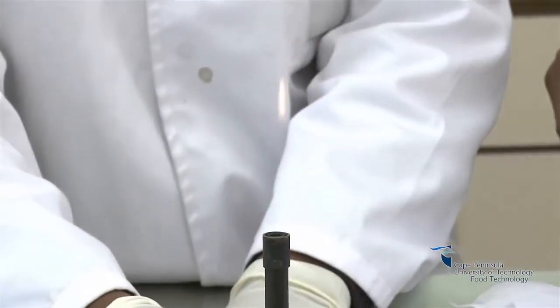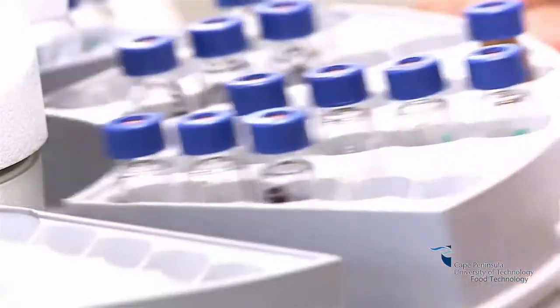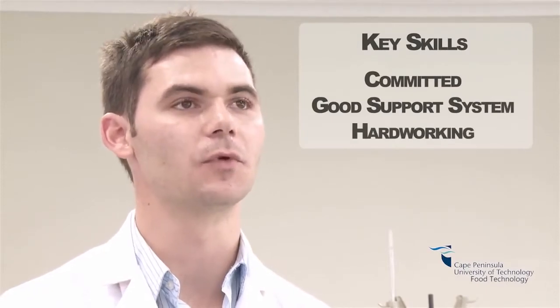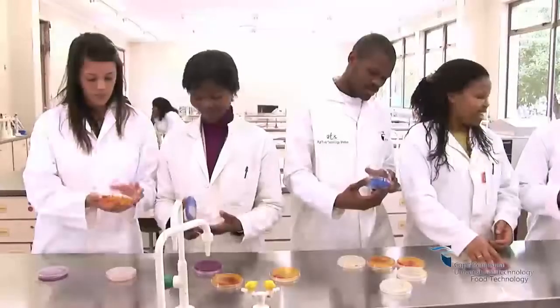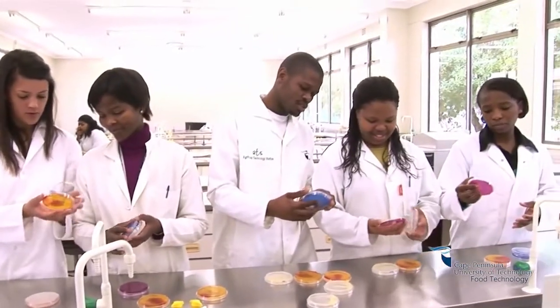A student who would thrive in food technology would be the student who had been interested in science from a very young age and who always knew that they want to become a scientist. It's that inquiring mind and with a scientific basis that we require in a food technologist. I think a prospective food technology student would need to be very committed. They would need a good support system, and they would have to apply themselves. If you don't apply yourself here, you're not going to make it. So if you want to do it, apply yourself and you'll succeed.